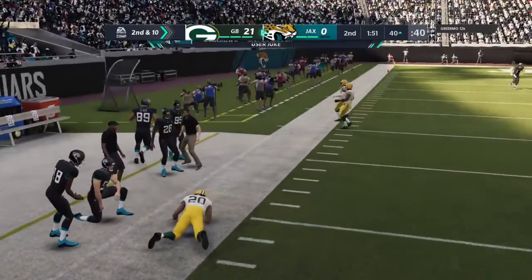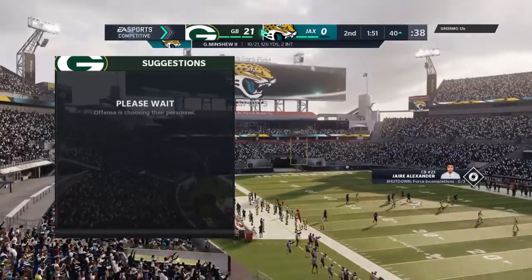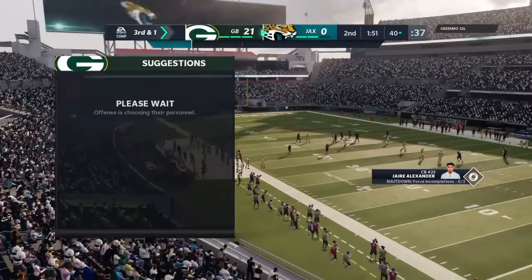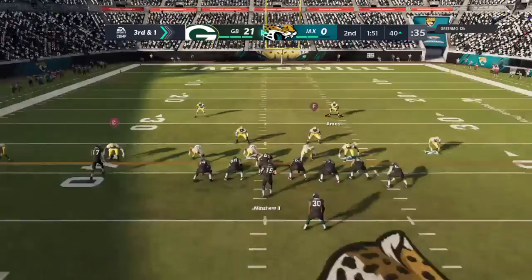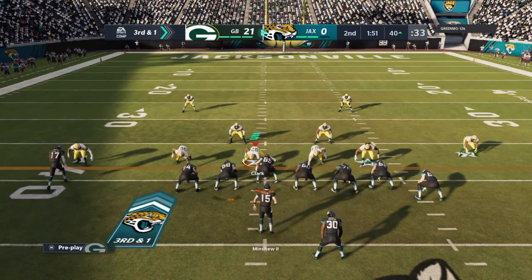Now left side, a completion to his tight end. And he'll go out of bounds right around the 40. 9 yards, not quite enough, and they'll be left now with 3rd and 1.